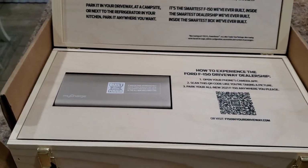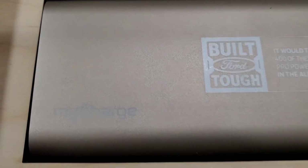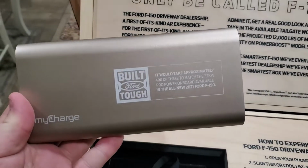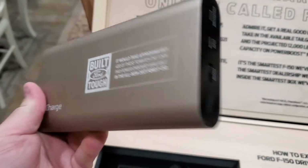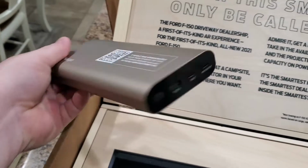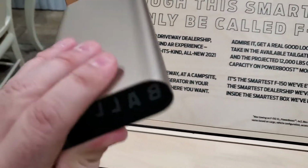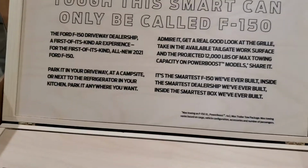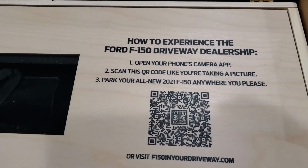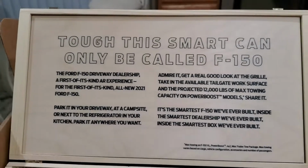Okay. Interesting. It's a portable charger. How cool. That's actually really cool though. It's got Built Ford Tough on it. I've never seen that from Ford before. This is so cool. Here's a little QR code if you want to scan it. Let's check this out.